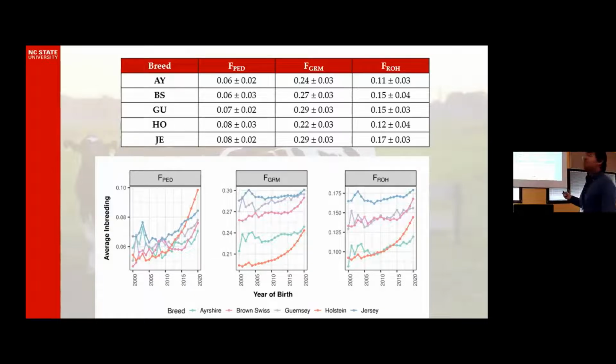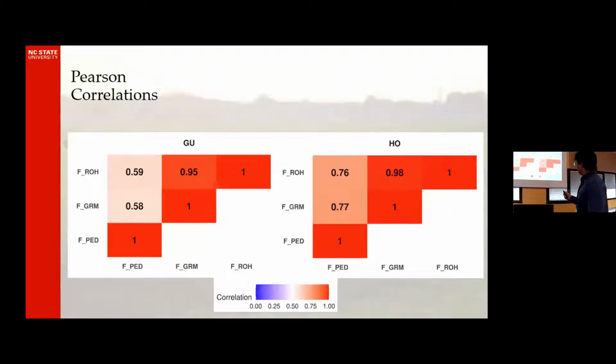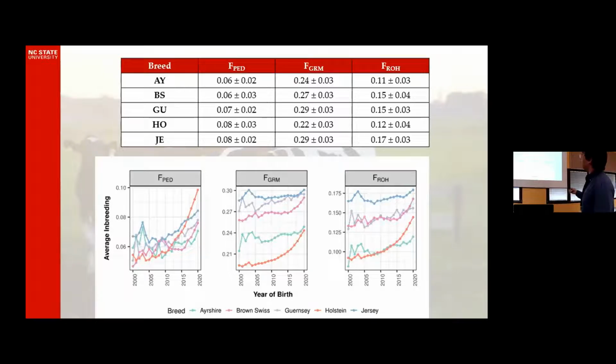The inbreeding coefficient based on the genomic relationship matrix ranged from 0.22 in Holstein all the way to 0.29 in Guernsey and Jersey. And lastly, the ROH inbreeding coefficient ranged from 0.11 in Ayrshire all the way to 0.17 in Jersey. So we can see how Jersey is one of these breeds that has been accumulating homozygosity, and this is not a surprising result, and many different Jersey populations worldwide have seen similar trends.